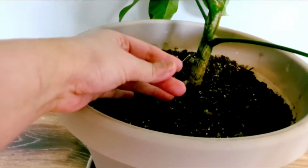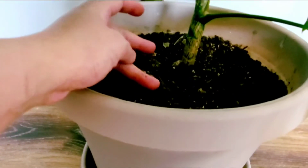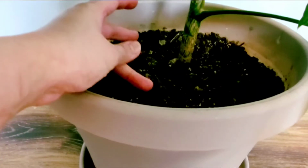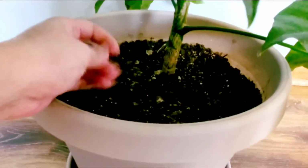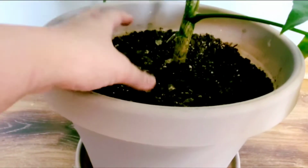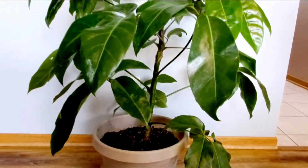If there are little specks like sand that stick a little bit like that, that's okay. What I mean is that it sticks because it's moist or damp or still wet. That's a big difference versus just sticking because it's tiny particles. So she is actually ready to be watered.